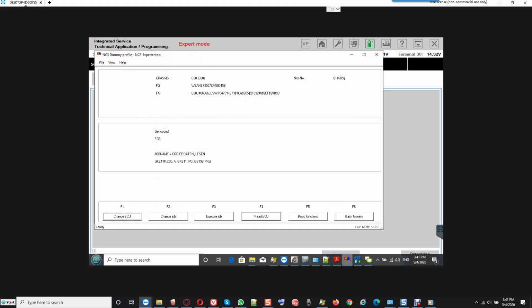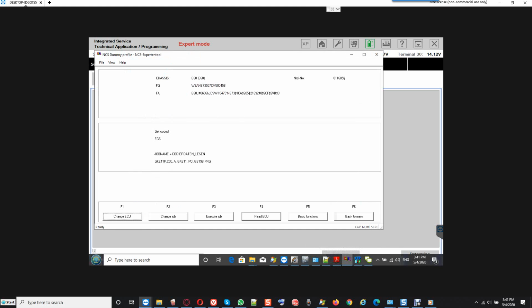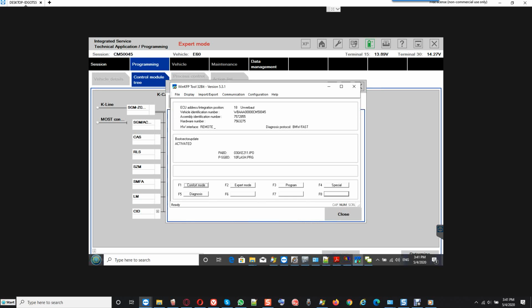Let us look again. There's a file in NCS Expert. It shows you the GK11.IPO file and the GS19B variant PRG file is selected and the coding file is the GKE11P.COO file. All right, you can see the same thing here: GKE211.IPO and a 10flash.PRG file. The same .IPO, the same 10flash.PRG file is the same thing here, GS19B variant. That is how in NCS Expert it called it by the variant. All right, but in Winkfpt it called it a 10flash.prg.